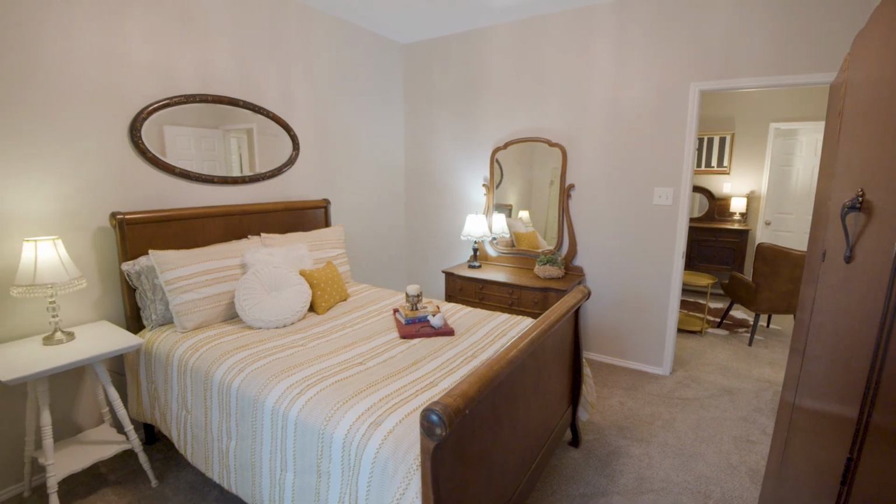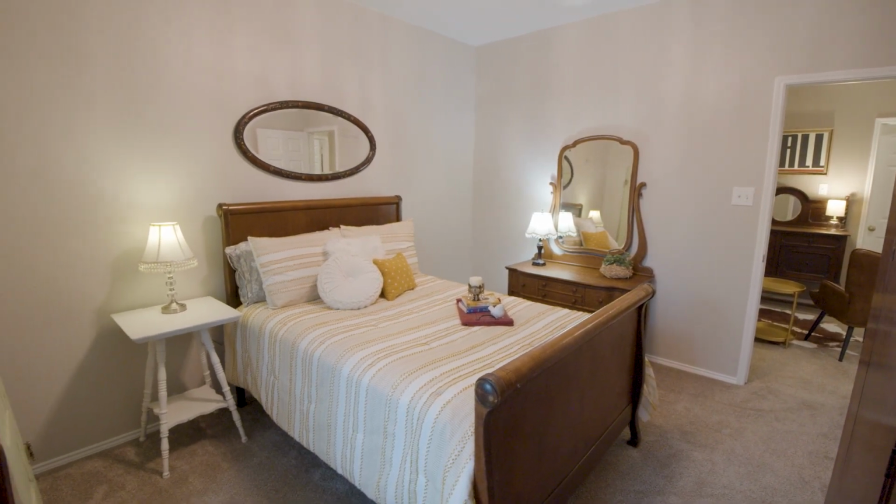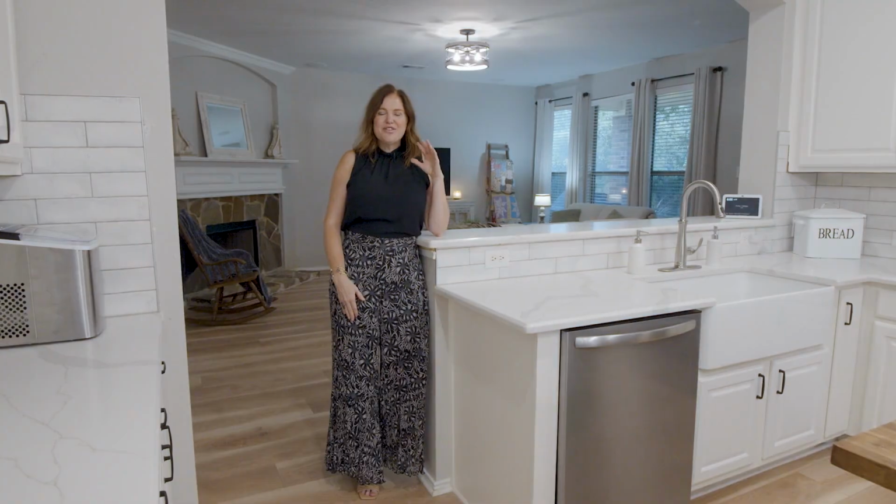And then every one of the bedrooms is generously sized, so there's plenty of room. You're gonna love this home.